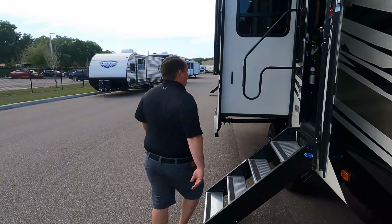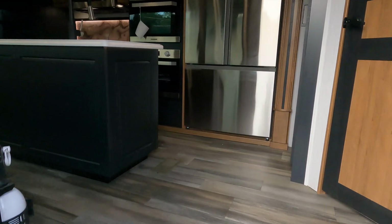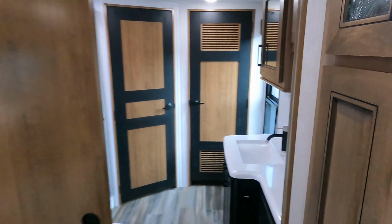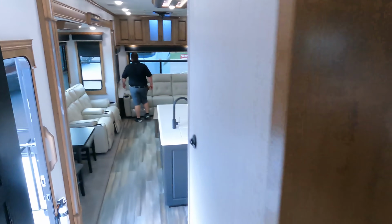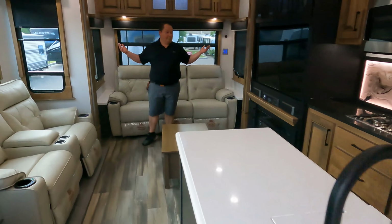Let's check out the inside. All right, we'll start up front. You got the bedroom or the bathroom up front, and then the bedroom here. Kitchen in the middle, and then your typical rear living in the back.